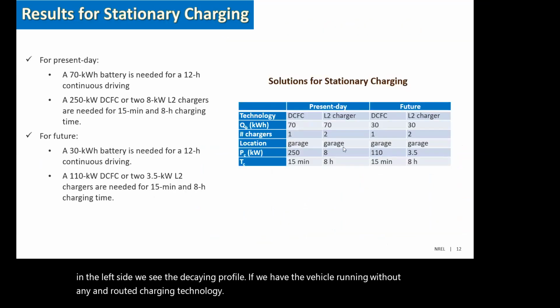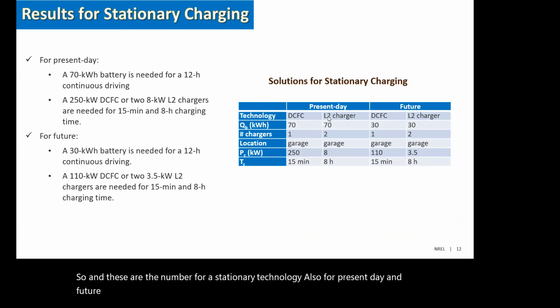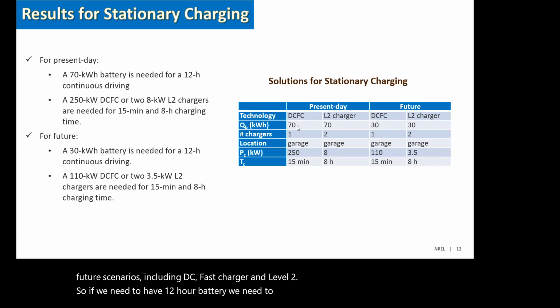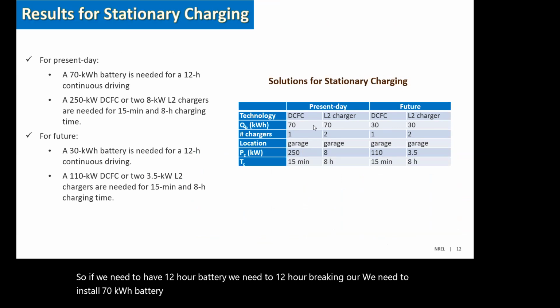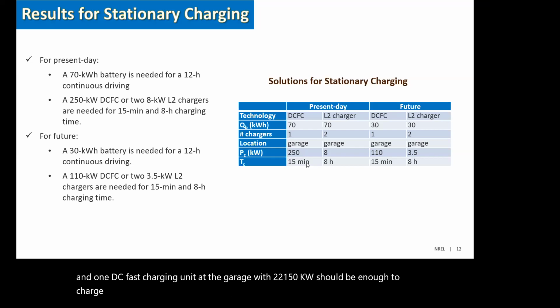And these are the numbers for stationary technology, also for present day and future scenarios, including DC fast charger and level 2. If we need a 12-hour operating time, we need to install a 70 kilowatt hour battery, which is about 100% more than the current battery in the vehicle. And one DC fast charging unit at the garage with 250 kilowatt should be enough to charge the vehicle within 15 minutes.